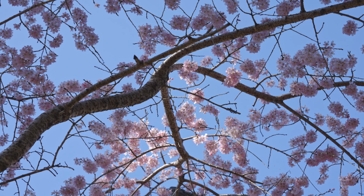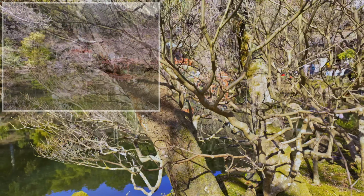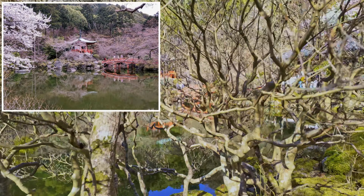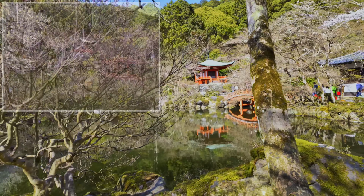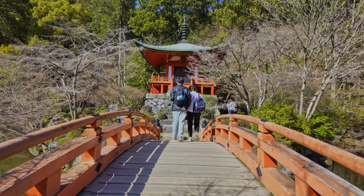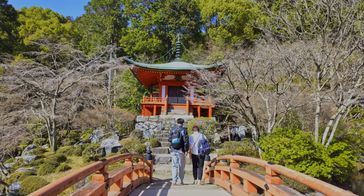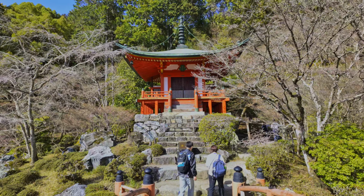During our visit, the sakura around the pond were just beginning to bloom. We couldn't help but imagine the pond in full bloom, its waters gently shimmering amidst a sea of sakura hues. Though our timing might not have been perfect, the anticipation of what's to come filled us with excitement and appreciation for the beauty that awaits.